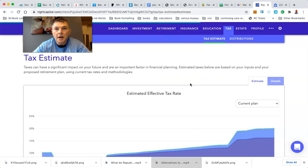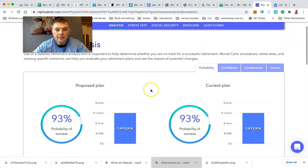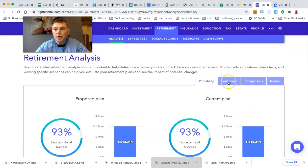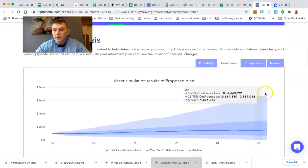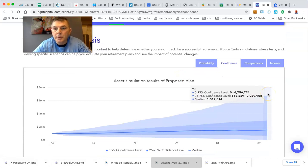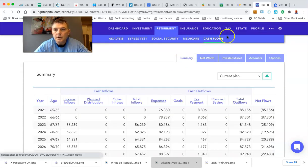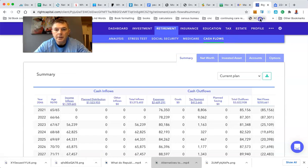So Tim is done at 85. 93% probability of success. They're leaving 1.512 million. That's the median again. Let's go to confidence. 6.7 million on the high end. All right, gotcha. So that was about the same. Let's go to cash flows, and we're going to hit right here, and they'll leave $413,000 in tax.